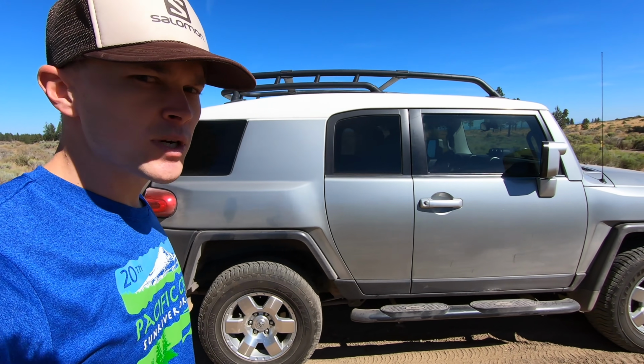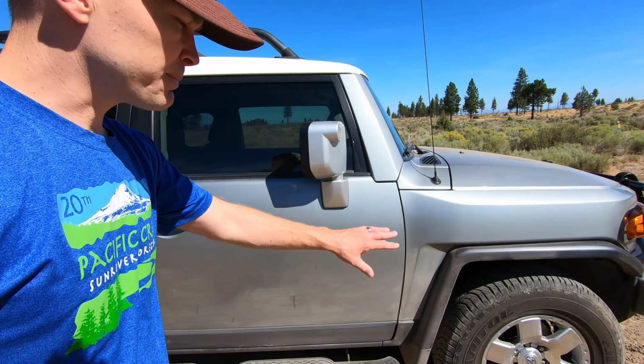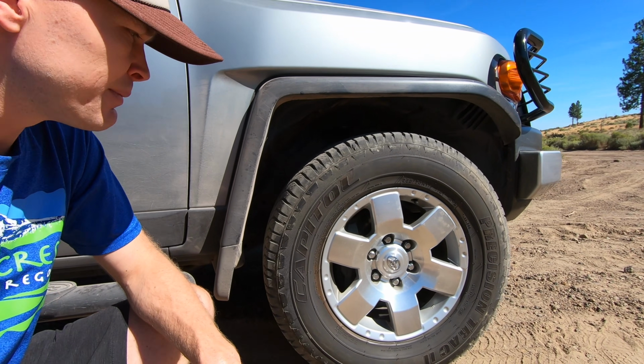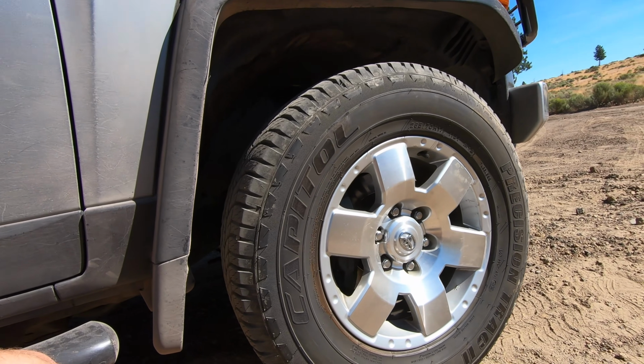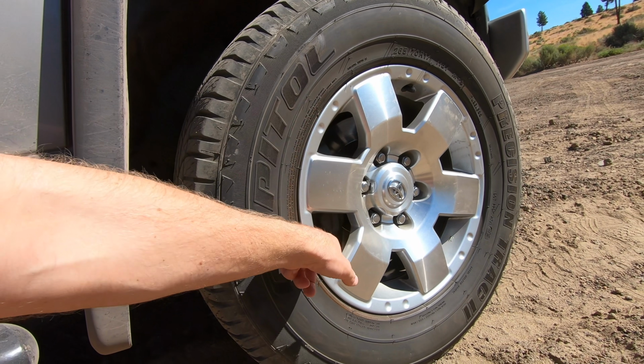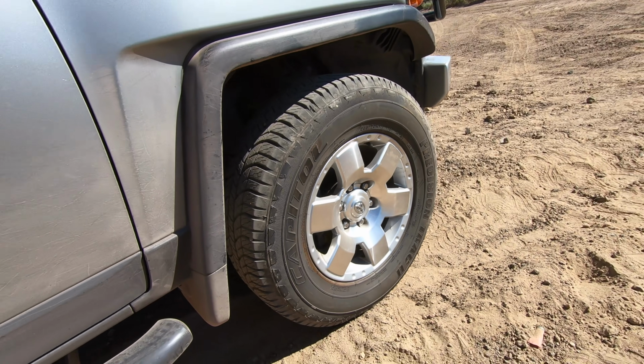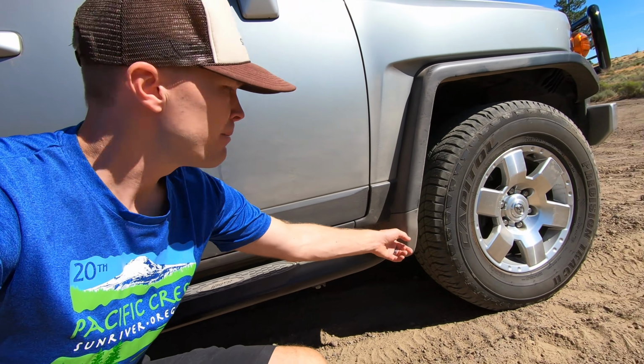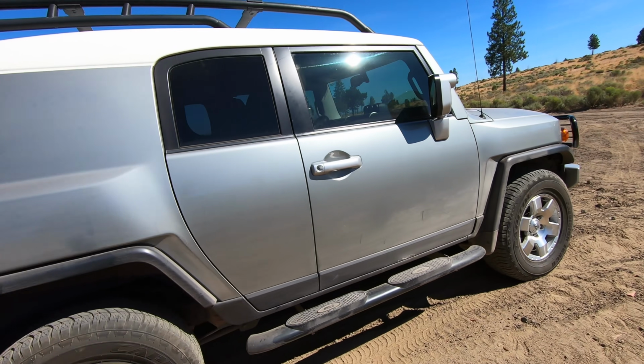And then the FJ Cruiser was available with a few different wheel packages, but I feel like these have the most retro look to them, kind of dating back to the original concept vehicle. 6-spoke design, and then it's got these little indents. You'll see that our fender flares have integrated mud flaps at the front and rear.